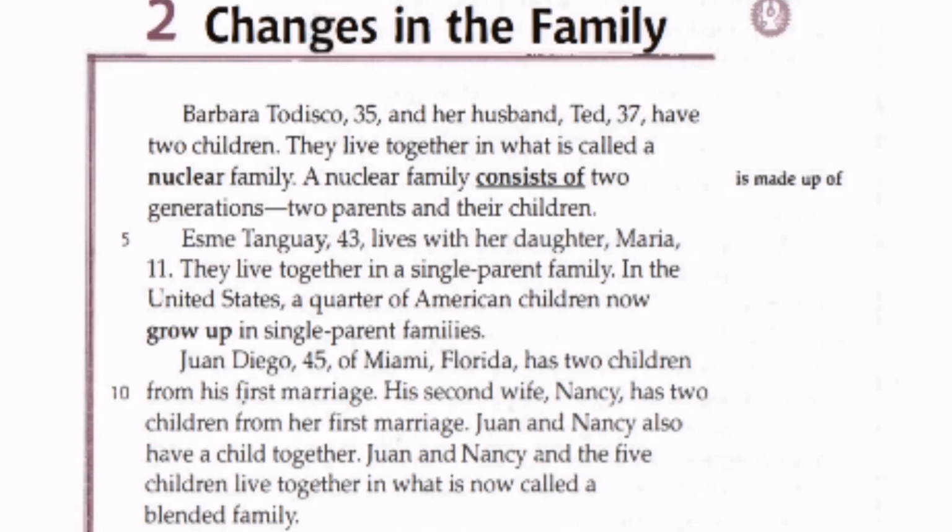Esma Tanguay, 43, lives with her daughter, Maria, 11. They live together in a single-parent family. In the United States, a quarter of American children now grow up in single-parent families.